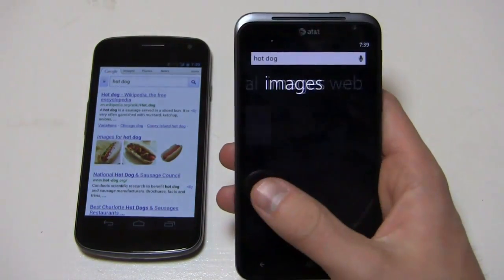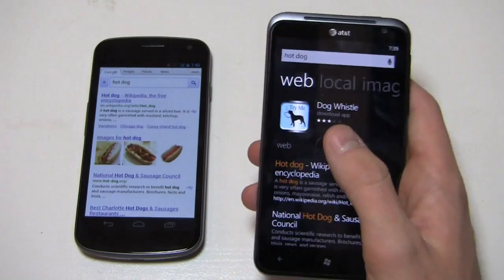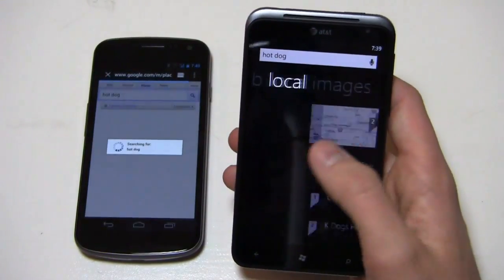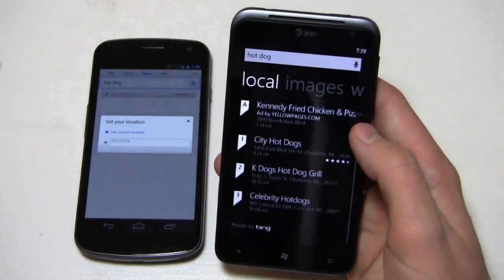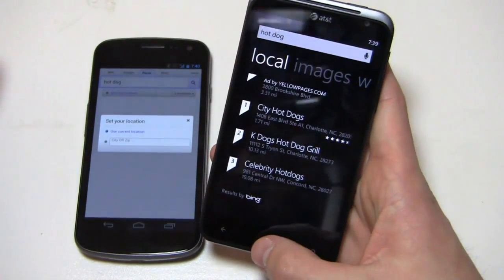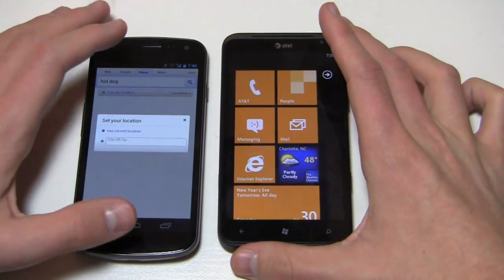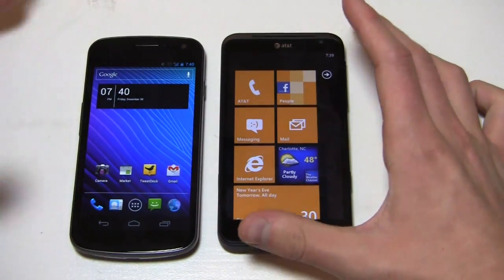Now, of course, it brings up local over here. I can switch over to images. I can switch to web, just like you can over here: images, places, and news. But I do like the fact that it brings up local out of the gate because it shows me, if I really want a hot dog, I can go to any of these different hot dog places in various parts of the cities around Charlotte or the city limits, and get my hot dog if I were so inclined.